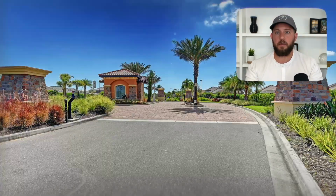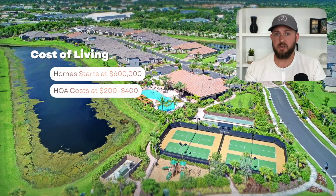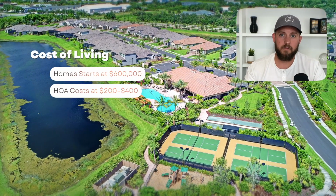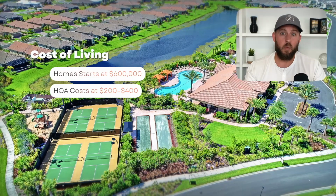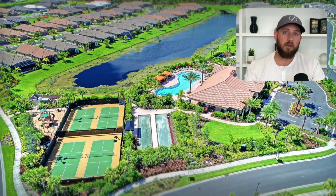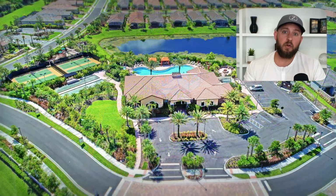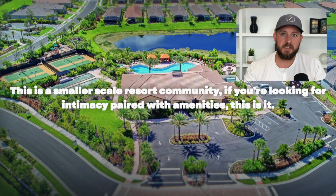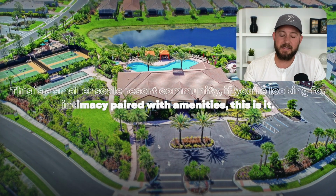All right, another amenity-rich community here is Cobblestone. Here you have 180 Italian-style homes, around $600 to $1.25 million, with a pool, pickleball, and a dog park for your furry friends. No CDD, and the HOA is just $200 to $400, which is pretty low for all that you get here. What I love is that this community has natural gas lines, which is rare for the area. Great if you like to cook or for backup generators. This is a smaller scale resort community. If you're looking for intimacy paired with amenities, this is it.